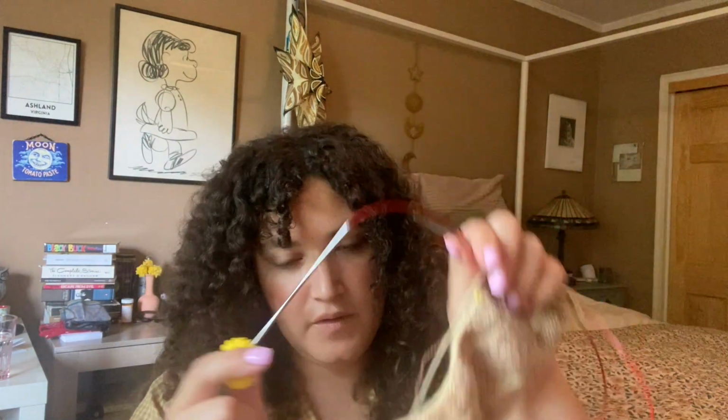So that's one WIP. My next WIP is a little bit further along. So it is a sock. It is the Curio sock by Andrea Mowry. And my cute little sunflower stitch markers. I really only use them on my sock needles, my metal sock needles, because they totally will poke through a bag.